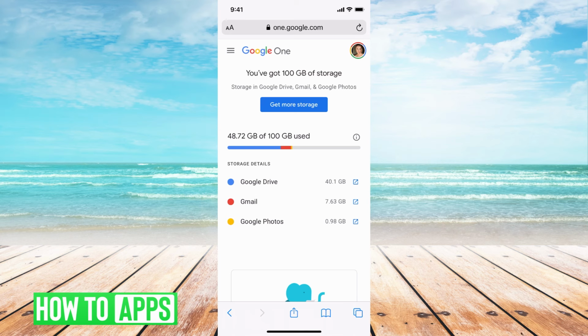So you can look at that, and if it is all the way at 100 or really close to 100, you can decide, oh, let me go to my Google Drive and start deleting items, or go to my photos and start deleting items, or my email. It doesn't really matter where you delete it from, but you need to be underneath the 100 gigabytes or you're not going to be able to receive and send emails.